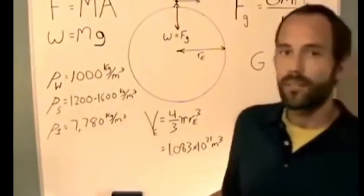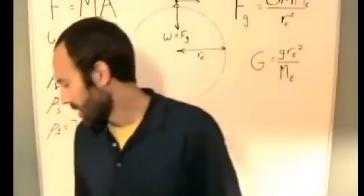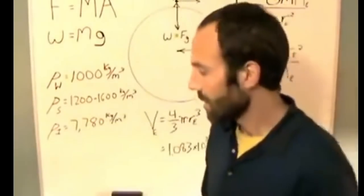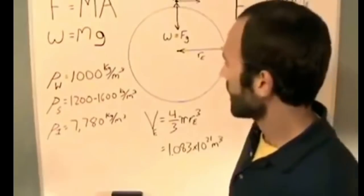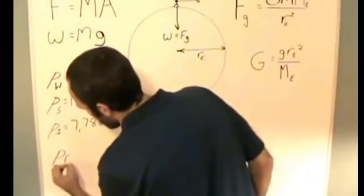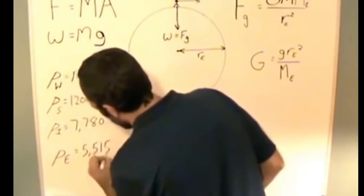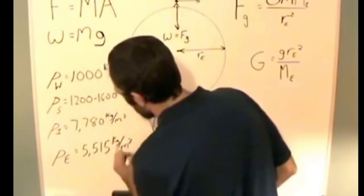If you use NASA's fact sheet with their mass of Earth, which is 5.9726 times 10 to the 24th kilograms, and you divide that by the volume of Earth, you will get an average density of Earth, I'm going to call that rho E over here, of 5,515 kilograms per meter cubed. Okay?